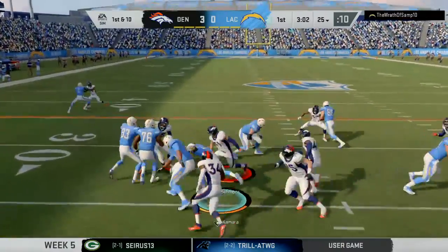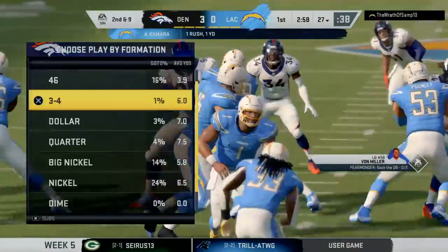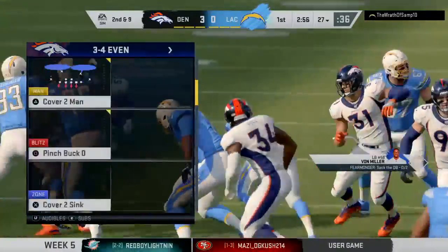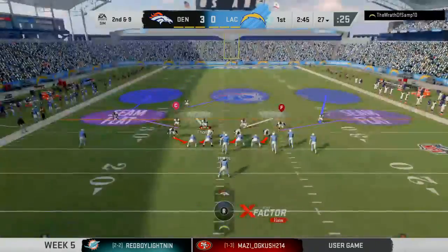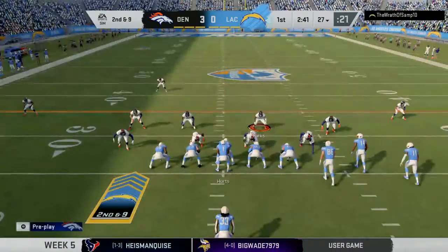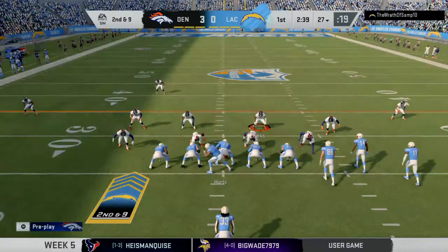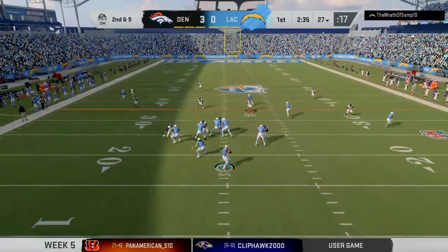The first carry now. This is Alvin Kamara. Justin Simmons up from his safety spot to make the tackle. They tried a quick hitter inside, but that one was swallowed up because what they're hoping is those big defensive linemen will take the bait and move laterally and open up a crease that they can run through. Didn't happen on that play. 2nd and 9 now.